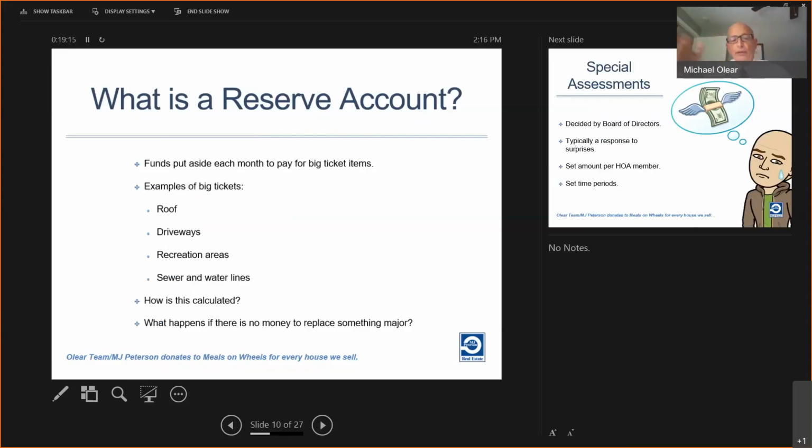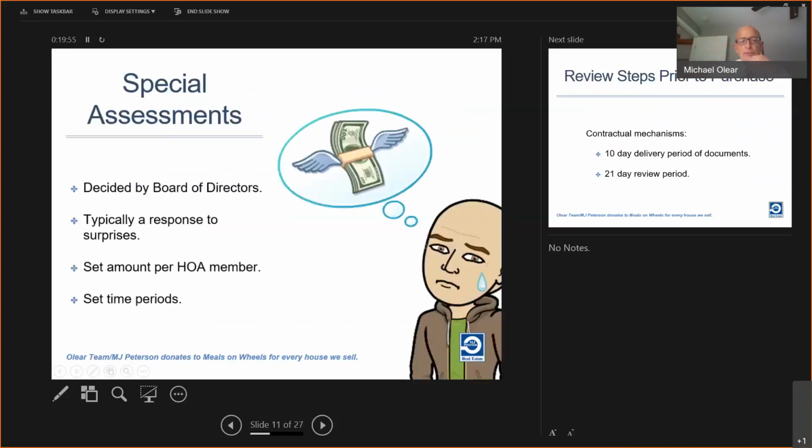What the board needs to do is decide, okay, we've got a 10-year-old roof. We're going to need a new roof in 10 years. How much is that going to cost if we do it this year, and then add a couple percent for inflation every year? All this needs to be calculated so that a sufficient amount of money is being put away. It's a portion of the HOA fee that everybody pays each month. Again, if there's no money to cover something, there's going to be special assessments. See how sad he is because of that? He wasn't expecting it.